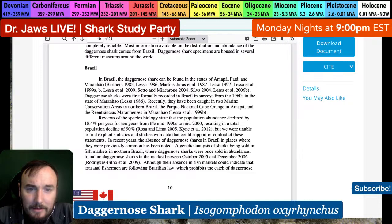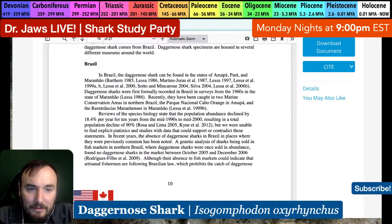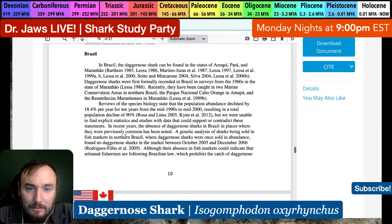The review of the species biology stated the population abundance declined by 18% per year for 10 years from the mid-1990s to mid-2000, resulting in 90% total population decline, but we were unable to find explicit statistics and studies with data that could support or contradict these statements. In recent years, the absence of daggernose sharks in Brazil and places where they were previously common has been noted.